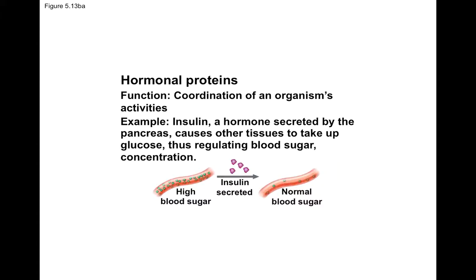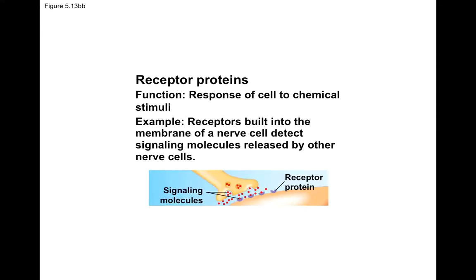Some proteins act as hormones, delivering messages throughout the body. This is the job of the endocrine system, one of the major body systems we'll discuss during the cell communication unit. Other proteins are receptors used in signal transduction pathways. Again, this will also fall into the cell communication unit.